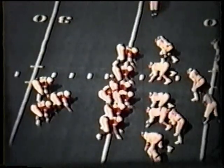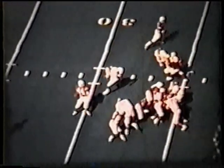Texas at their own 36, 2nd down and 5 yards to go. Pat Kelly, the wide receiver, out to the right side. Eddie Phillips, the quarterback. He takes it, drops straight back to pass. Being rushed, he's hit as he throws.